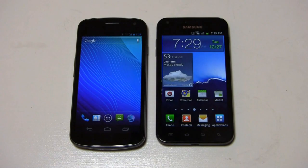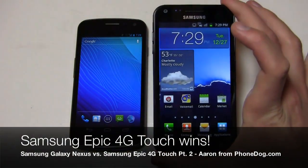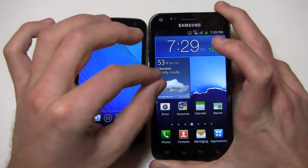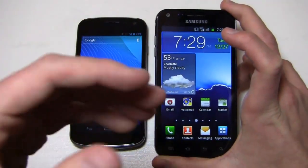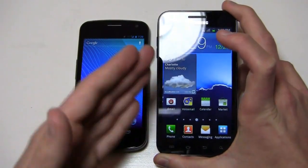So it's all going to depend on which one you prefer, but the Dogfight winner, based on features and overall usability, is the Epic 4G Touch. TouchWiz 4.0 is great over here, and I tell you that for a couple of reasons. One, this device is most likely going to get upgraded to Ice Cream Sandwich in the near future. When it does, the spec list is going to be a little bit better than the Galaxy Nexus. So if you can hold out, go for the Epic 4G Touch.